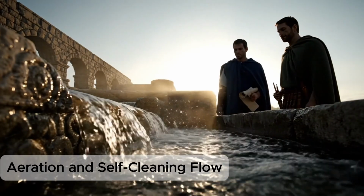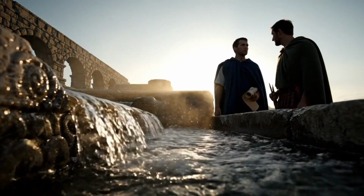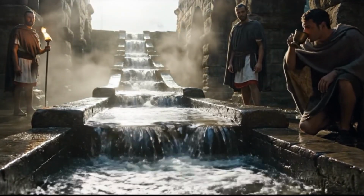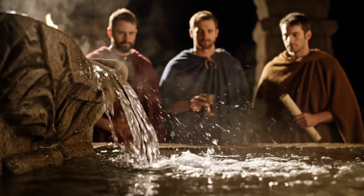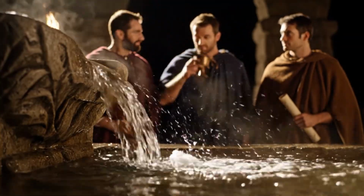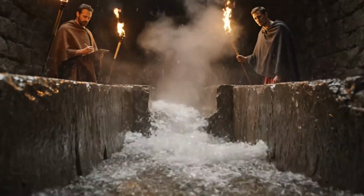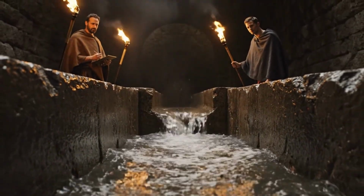The very design of aqueducts created a secondary benefit: aeration. As water traveled through channels, over cascades, and down stepped drops, it absorbed oxygen. This not only kept it tasting fresh, but helped control the growth of anaerobic bacteria. Some aqueducts even included drop shafts that re-energized the flow, preventing stagnation and flushing out sediments. A clever form of self-cleaning maintenance built right into the system.